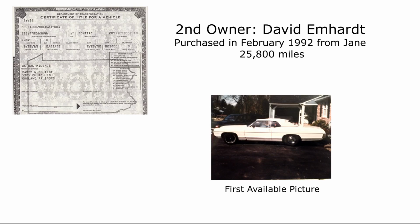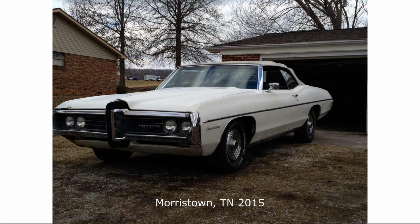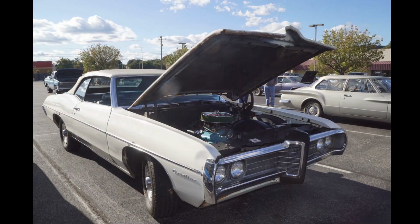It spent the first 37 years of its life in the Philadelphia, Pennsylvania area in the elements. By the time it was driven to Tennessee in 2006, its paint was faded, the lower part of the body was covered in rust, and cotton blew out of the back seat when riding with the top down. The car finally became garage-kept in 2007. Still, it was commonly seen at local cruise-ins and car shows.